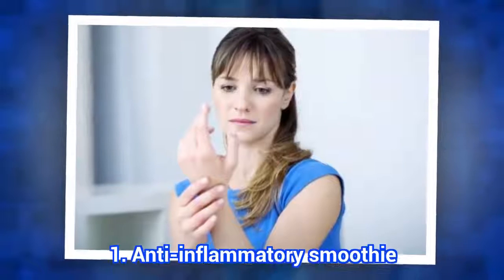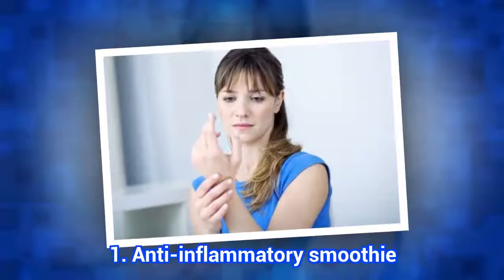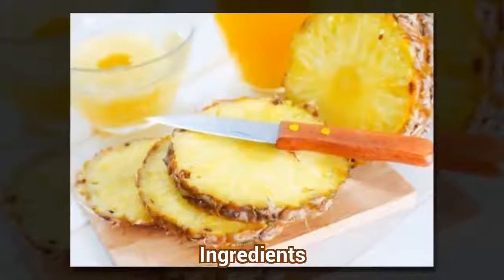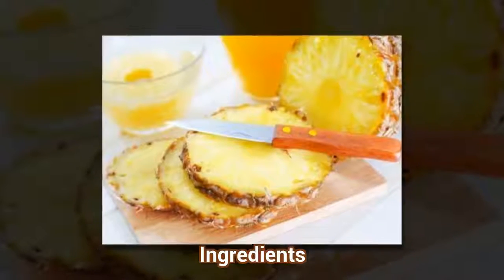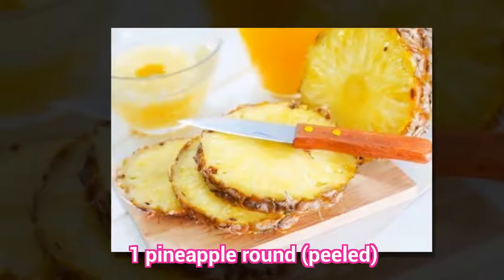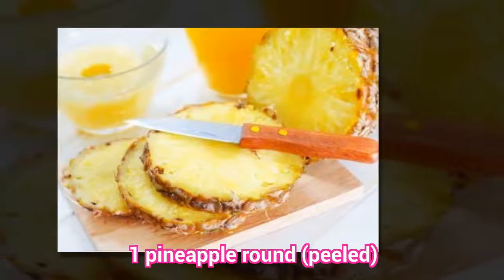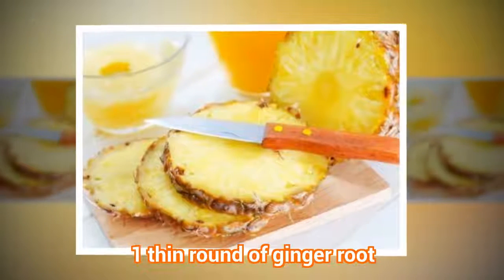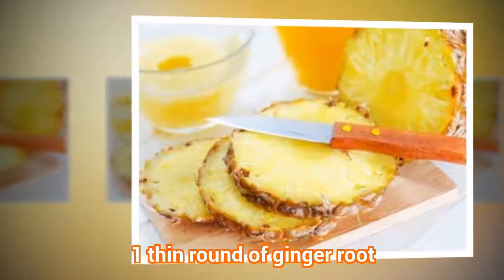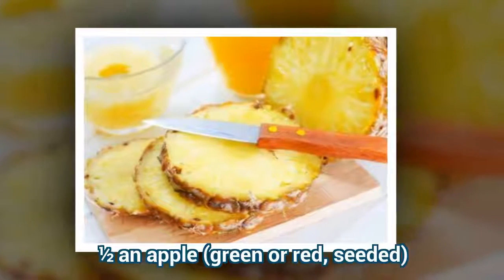1. Anti-inflammatory smoothie. Ingredients. 1 pineapple round, peeled. 1 thin round of ginger root. 1/2 an apple, green or red, seeded.